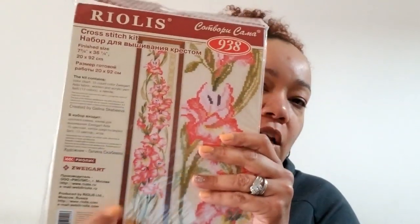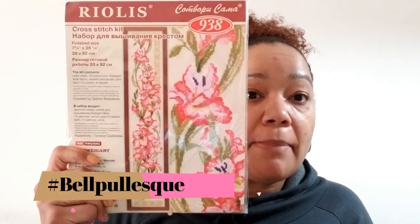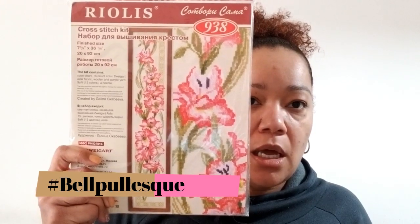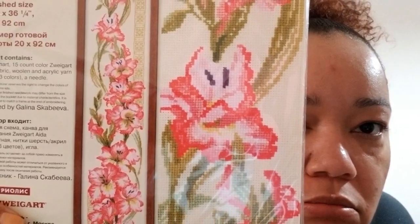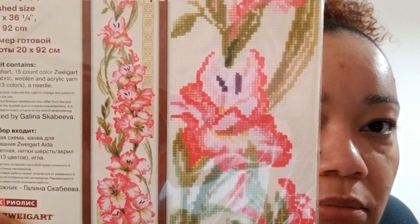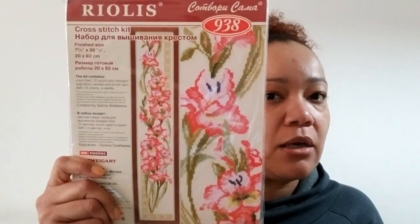I also got a couple of kits that caught my eye. Very random, but I like the length of the project. I don't know why I like these elongated, bell pull-esque, word of the day type projects. This one is from Riolis. What are these, gladiolas? I think they're gladiolas. Somebody keep me honest.